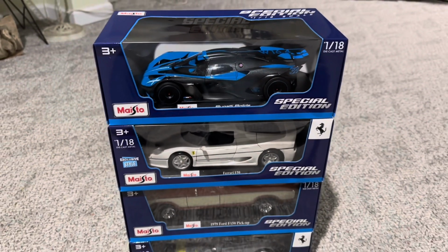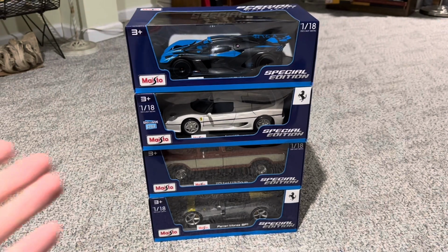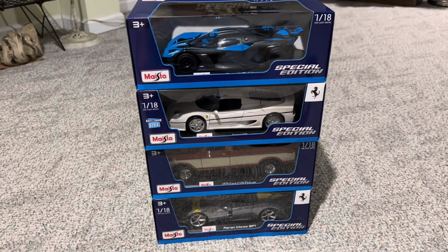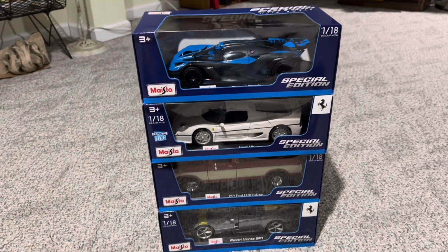All right, here's everything that I got from Sam's Club. That was definitely well worth the stop, and this is definitely what happens when you cave. Yeah, I'm definitely done with getting bigger cars for a long time after this, but what a haul.